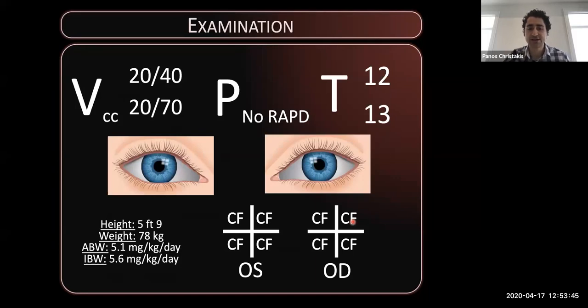When you look at his dose adjustment, he was at 5.1 milligrams for his absolute body weight and 5.6 for ideal body weight. So it seems he was dosed reasonably well. He unfortunately had not had an eye exam for 8 years, which is another thing to just remember.